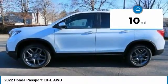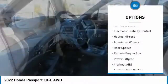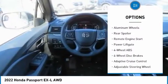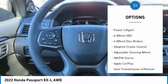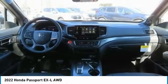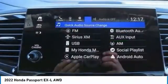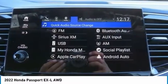Here are some of this vehicle's great options. Tire pressure monitoring system, sunroof, all-wheel drive, electronic stability control, heated mirrors, aluminum wheels, rear spoiler, remote engine start, power liftgate. This isn't just a vehicle, it's an experience.